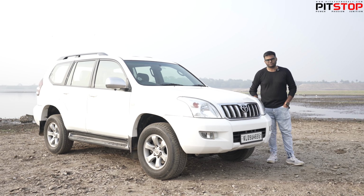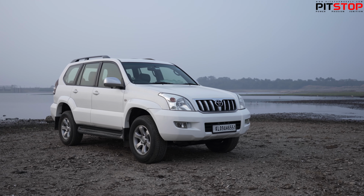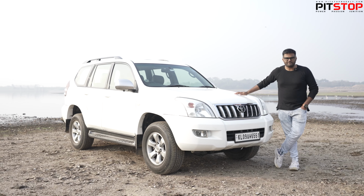That's called the J120. So I'm going to introduce you and explain small bits and pieces of the Land Cruiser Prado, and I'm going to do a very short drive review of this legendary vehicle as well.